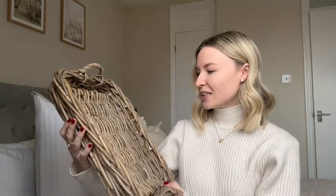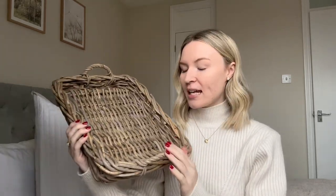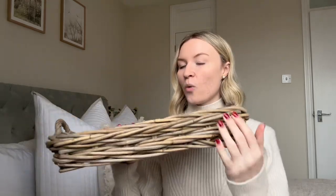This one in particular is maybe just short of A3 size, I'd say. I actually keep this on my coffee table, but I'm known to sort of move things around the house, and you might also see the occasional bed shot with this on. So this one is from Dunelm. It's from the Churchgate range, and I will leave everything linked down below, but I think off the top of my head, it's about £15, which I think is quite reasonable for a good quality wicker tray.